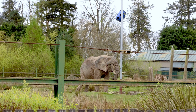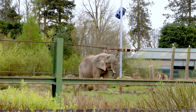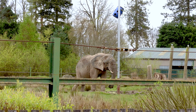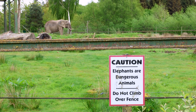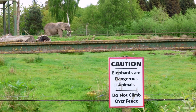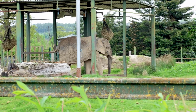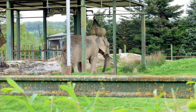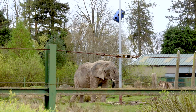This is Mondy, the elephant, and they only have one elephant at Blair Drummond. She's a female elephant and she's a bit older. She's quite old now, and she actually prefers to be by herself. So to look after Mondy, they've actually made the decision not to get any other elephants in, because she showed that she was happier by herself in her old age, having a bit of chill time.